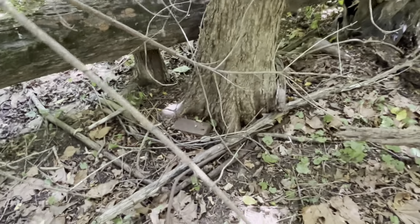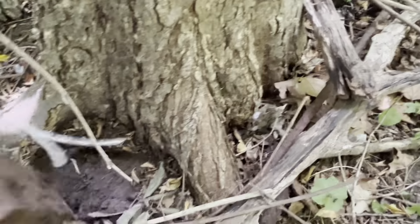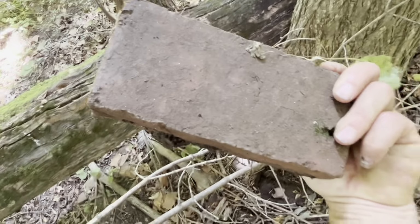And look, there's a brick. Let's see what it says. Oh, yeah. Nada.